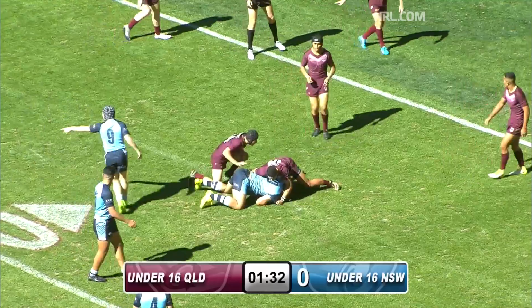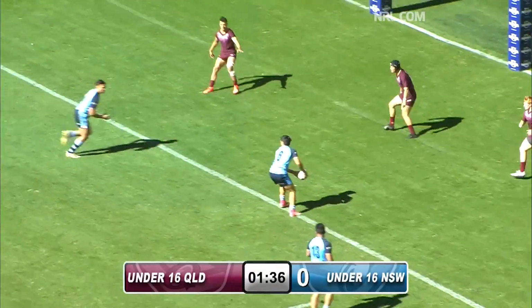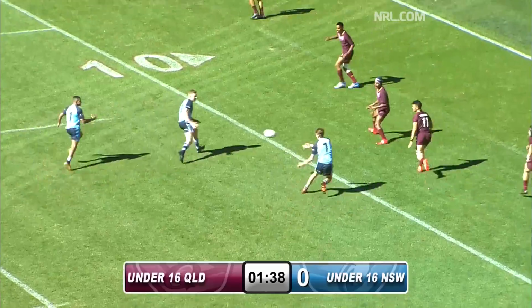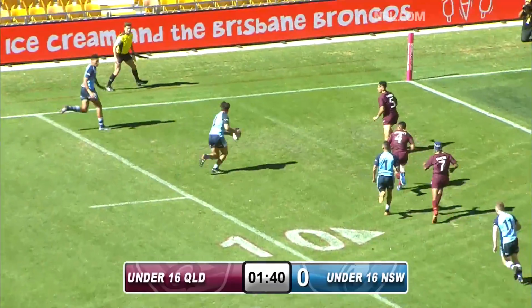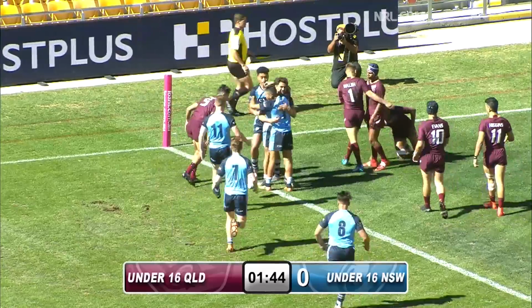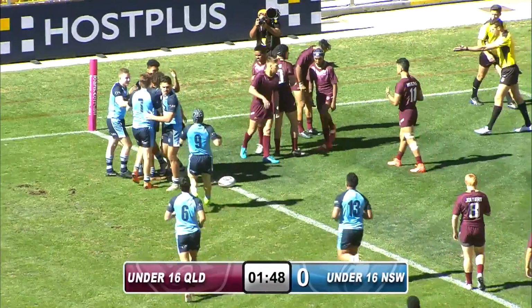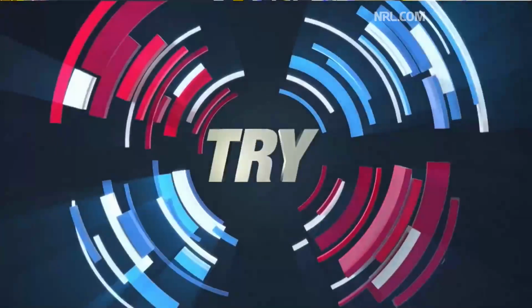Weeks just hands that one on to Matangi. They're right on the Queensland line at the moment as they're looking to shift it. Out wide it goes and they're in. Zion Tuasa with the opening try. It was all too easy. The Queensland defence backed away.